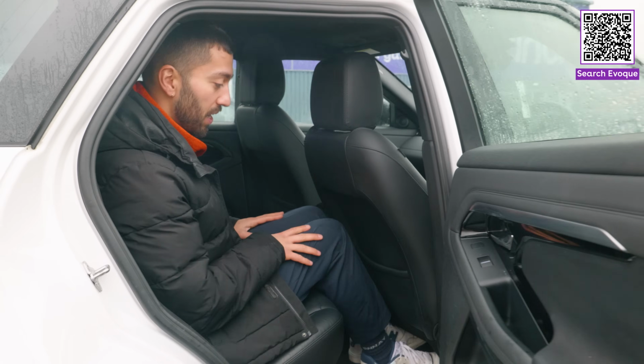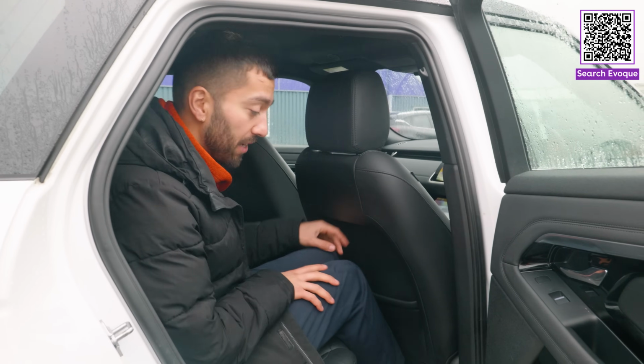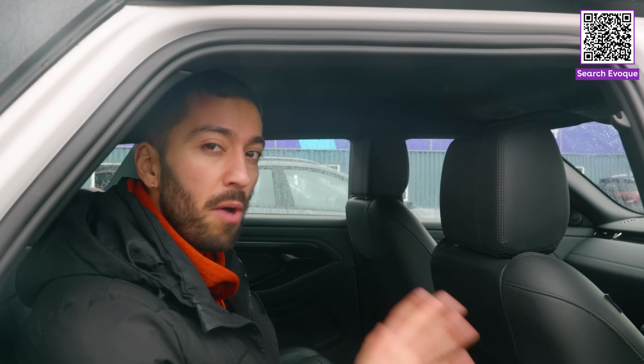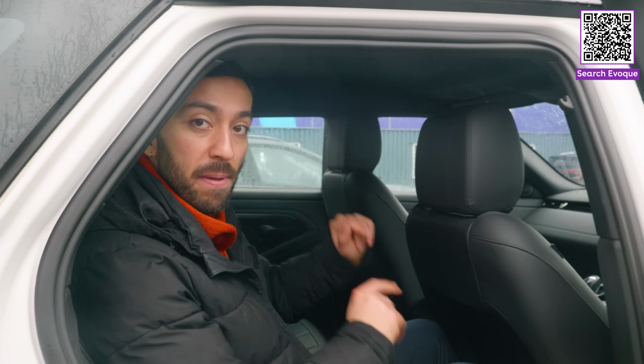And actually in the back of the car here, it is a little bit more narrow as well. We haven't got as much leg room, actually considerably less leg room, although knee room is okay and headroom is okay as well. So long journeys in the back of this car aren't going to be the most fun for adults, but for kids, they'll be all right.